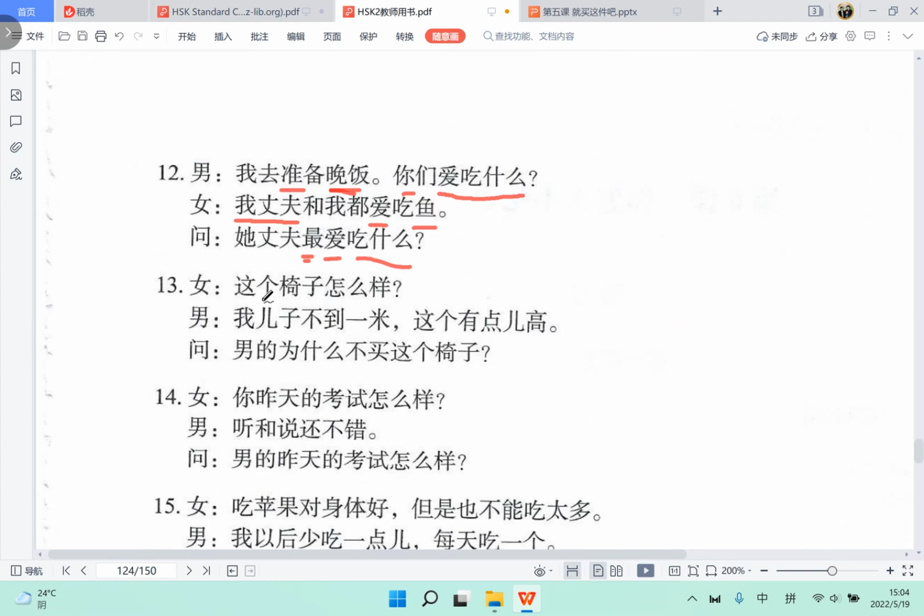And 13: 这个椅子怎么样? So this chair, how do you feel, how do you think about it? And the man replied, 我儿子不到1米. This sentence includes a new way to use 到. We have learned this word as arrive, to come, and here, my son has not arrived at 1 meter, that's my son is less than 1 meter, hasn't reached, hasn't gone beyond, right? So 不到. 这个有点高, so this one is a little bit tall, right? This chair.